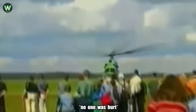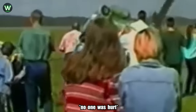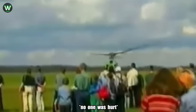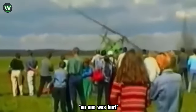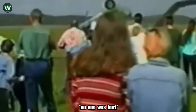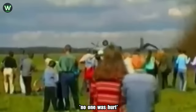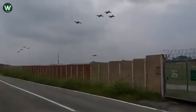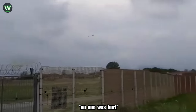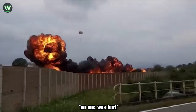Failure to account for wind speed led to a harsh touchdown for the poor helicopter. That's why pilot training always requires thoroughness and high quality. An Italian Air Force combat training aircraft crashed during flights. The pilot ejected luckily in time. Bless him.